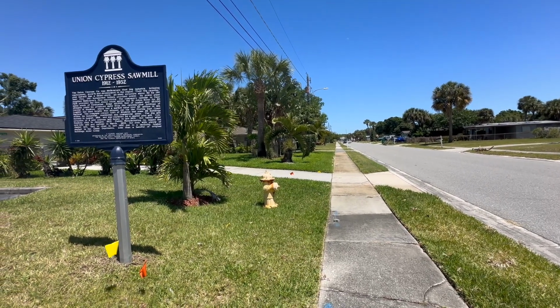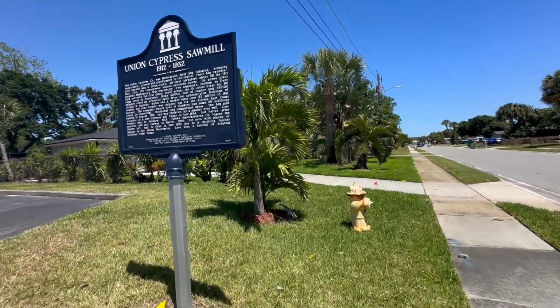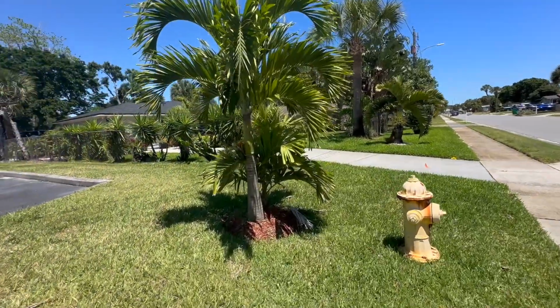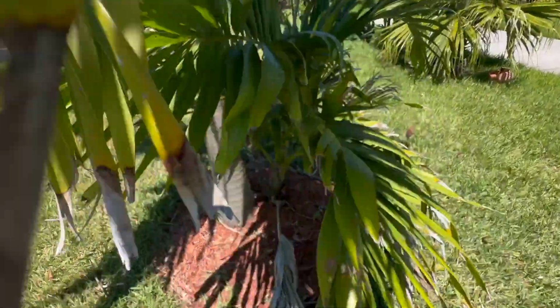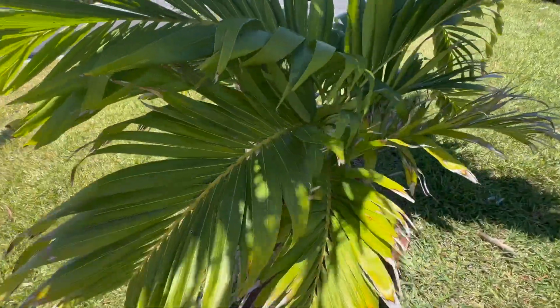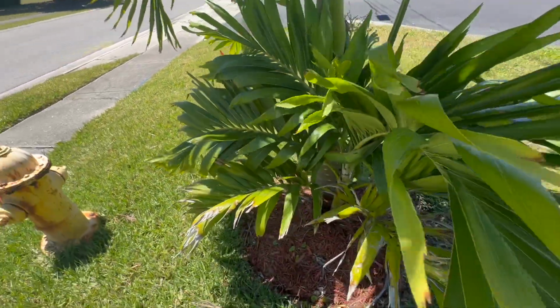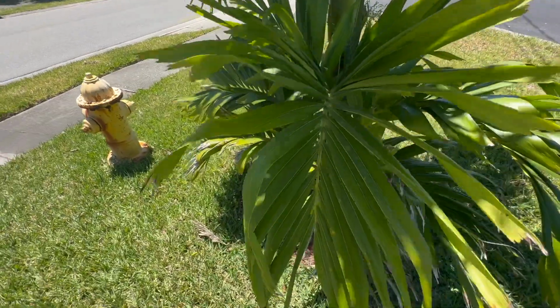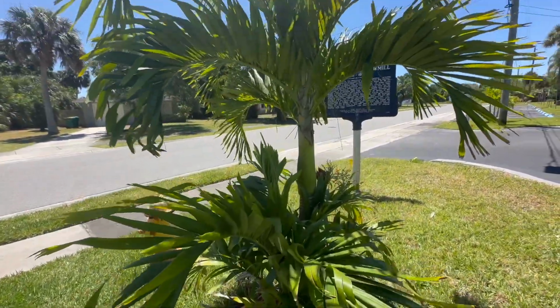The mill was the first big employment opportunity in Melbourne, with 300 men working inside the mill and another 200 working out in the field. The little settlement of Hopkins, owned by the Union Cypress Company, had some 69 buildings within its industrial, residential, and commercial areas. Hopkins thrived with a post office, a boarding house, medical facilities, a church, a theater, and a park with a swimming pool.